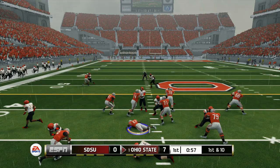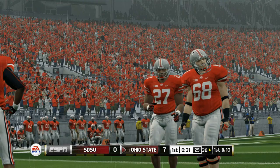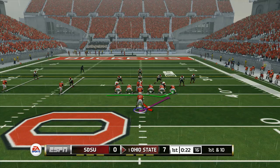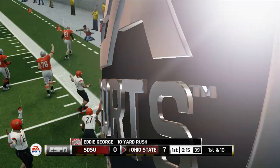And they get nice yardage on that run. That makes it second and 6. First and 10. Ball on the 38. He'll work the right side. Tries to get around the corner. He gets hit out of bounds. Right around the 28-yard line.